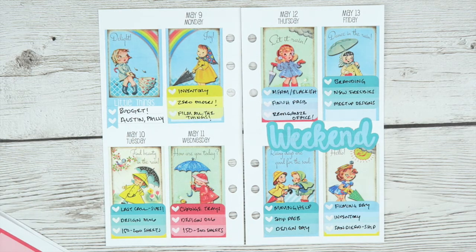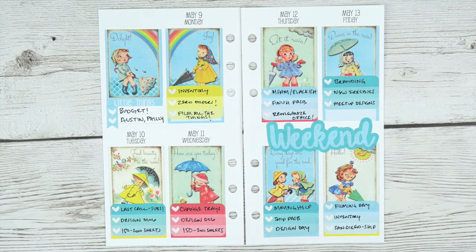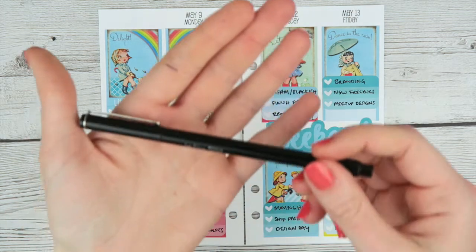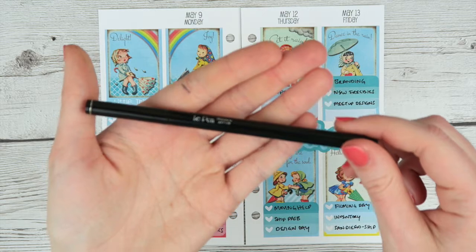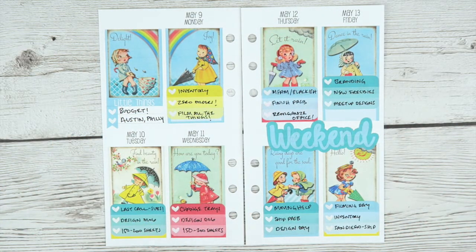I will also try to get you guys a link for the pens. Super good. Don't judge my handwriting. Don't base the pen on my handwriting, because the pens are awesome. My handwriting is not, but they are wonderful. I'm obsessed with them. I also love buying things in bulk. I'm a Costco type of person, so yes, I get 12 of them at a time. I have boxes of these sitting by my desk, and I love them.